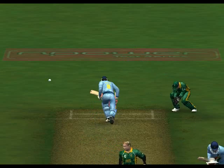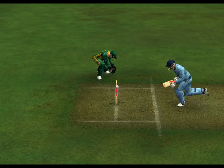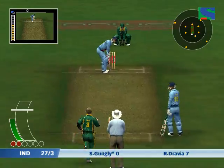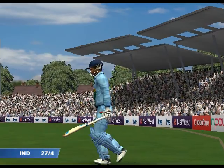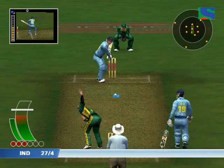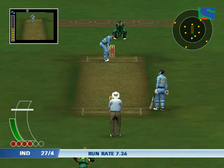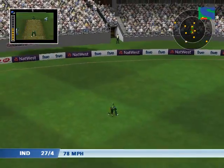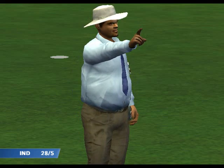Let's see the action replay of that. It's as if you misjudged the pace. Steered expertly into the gap, fielded by the man at long on. Never looked like being a run there. Well, they got themselves in a right pickle out there. Look at the price they've paid.